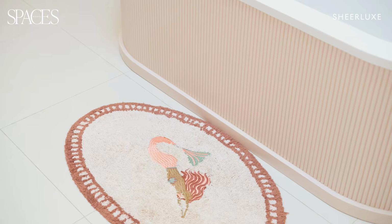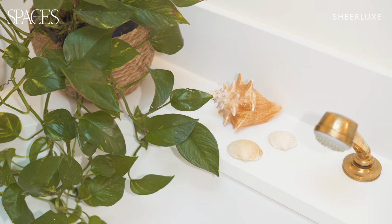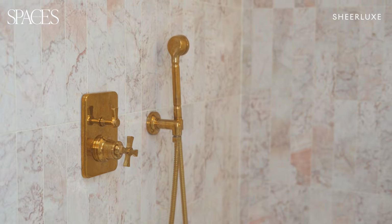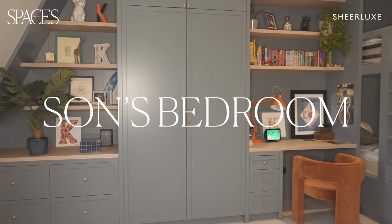This is Lexi's bathroom. It's such a dreamy little bathroom for a girl. We've tried to introduce some kind of cute details. We've got the bobbin mirror, and I really love the fluted bath surround and her lovely wall lights. Just really elevates the space.